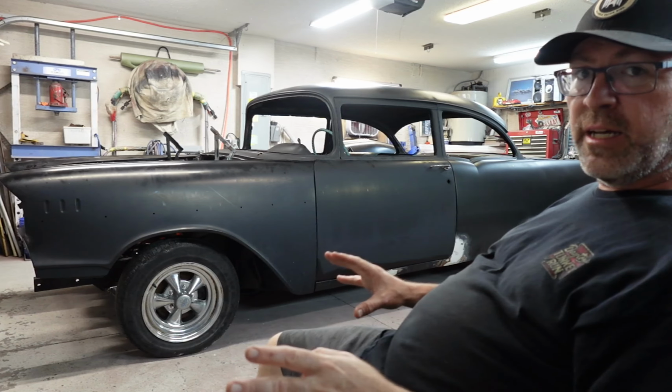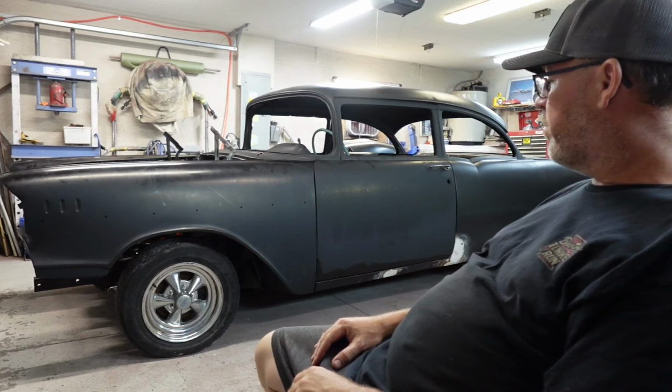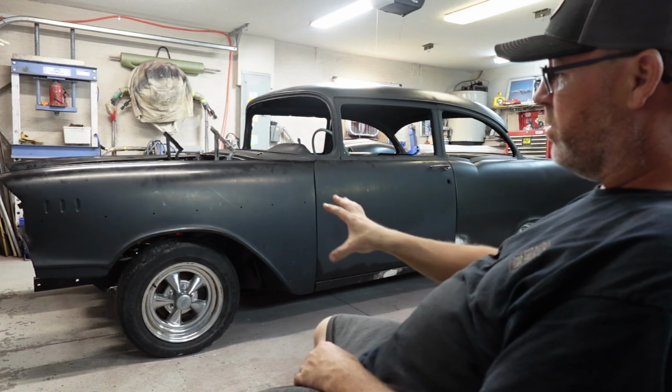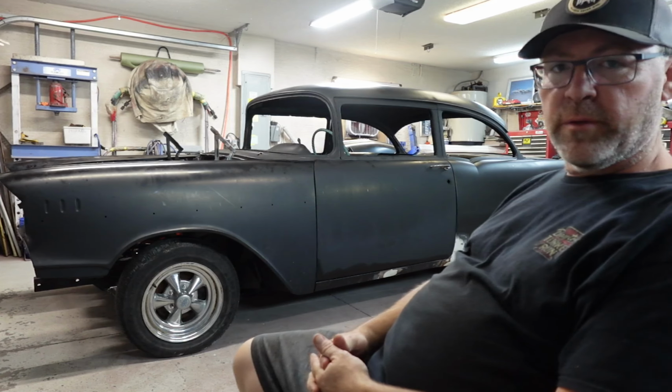It does, at the moment, have the old school Chrysler SS's on it. When it's done, Don's talking about getting new Chrysler SS's. And kind of the original plan for this was to go a matte black with the old school Kragers and just kind of make it a beat around the neighborhood kind of car. And nothing wrong with that.